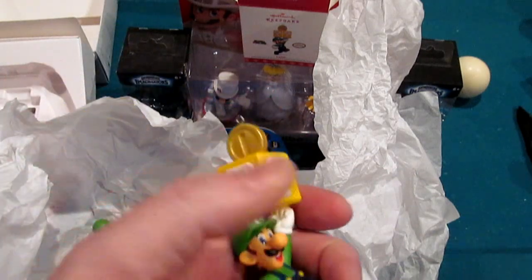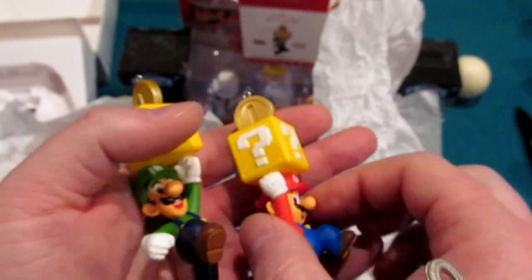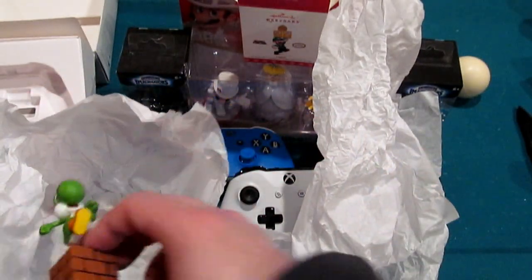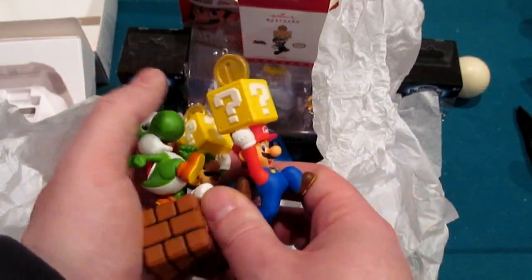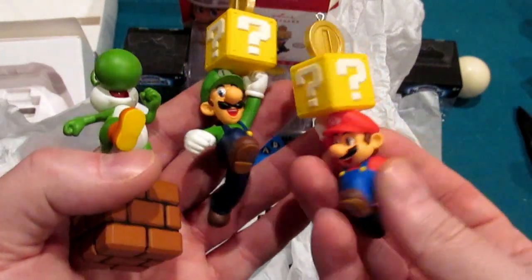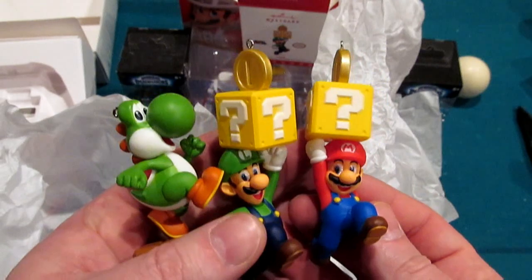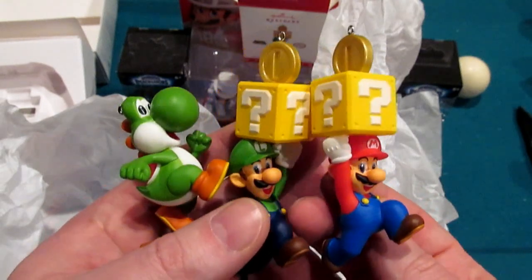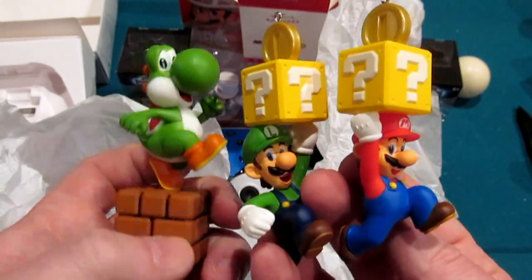So here they are, and again, he is the limited edition, so how does that translate numbers-wise in Hallmark ornaments? I'm honestly not the guy to ask. If you're that into it, I'm sure you can find forums or discussion posts online that would tell you. But this is it, man. This is the 2017 Super Mario Ornament Collection, at least as far as I know it is. If nothing else, it's what my sister and nephew got me. So big thanks to them.